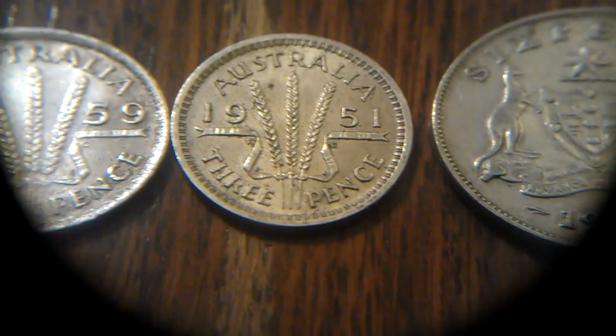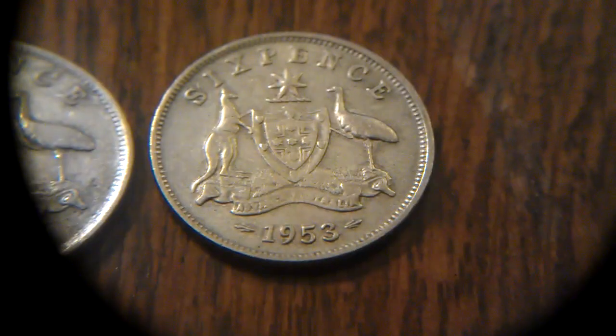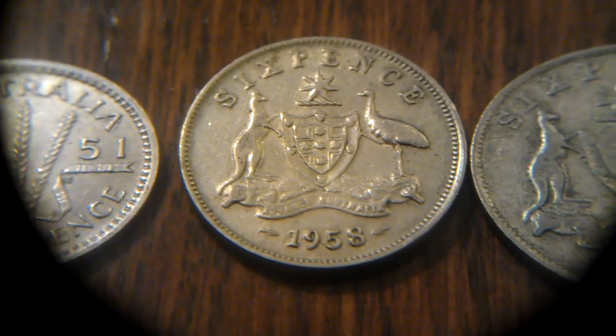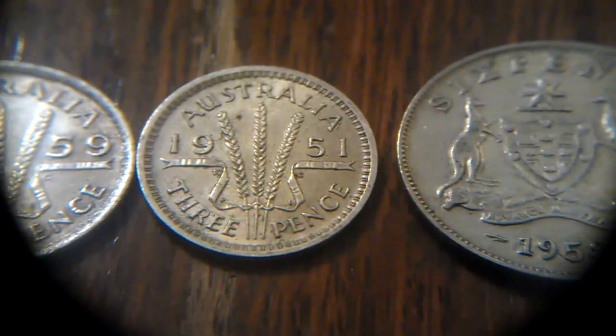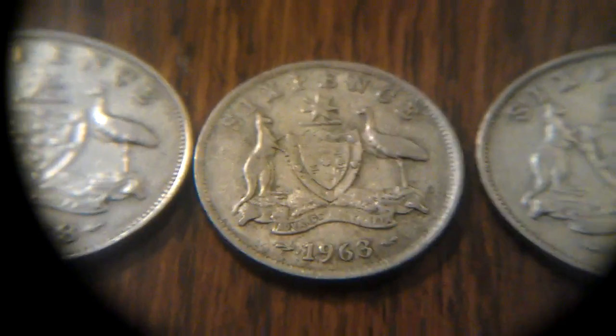So a 1959 and a 1951 Australian threepence, 1958 sixpence, 1963, and another 1953. I actually paid 10p each for these. I was going through the box and I pulled out a couple of these. Surprised how many there were, and the guy told me, you know they're not made of silver. He said it's the same as England, they stopped making them in 1947. So I just sort of nodded and agreed, and yeah, for 50p I got quite a nice bit of silver there. Obviously I don't like ripping people off, but if it's their job to know the stuff, it's his own fault, really. So yeah, I might tell him one day.